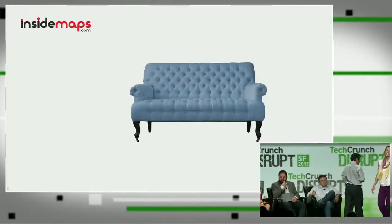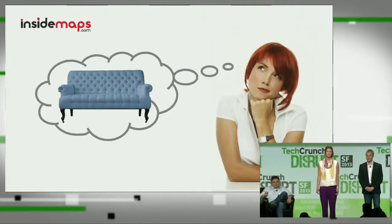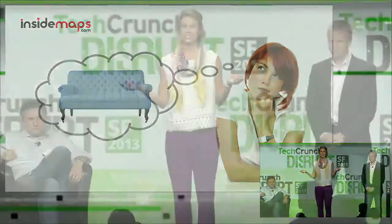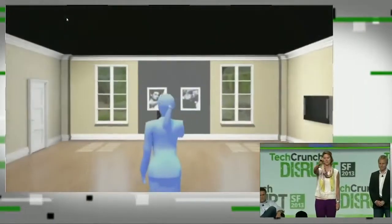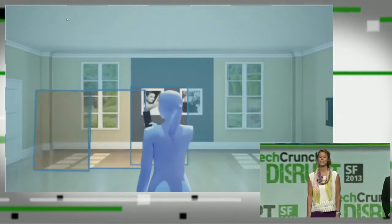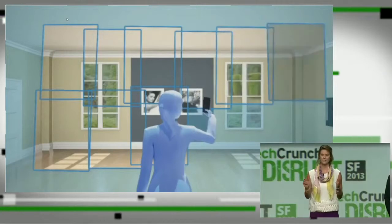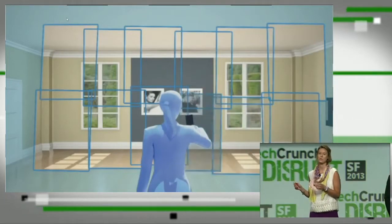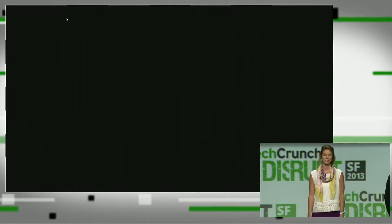Thanks, George. Jane wants to redecorate. She is shopping for furniture at Crate & Barrel and sees a sofa that she likes, but she can't imagine how that sofa will look in her own home. Luckily, InsideMaps is there to help her. The app guides her through a simple capture solution, snapping a few photos of each wall. In addition to capturing the photos, the app collects data from the gyro, the accelerometer, and the magnetometer in order to recreate the structure of the room. This takes Jane just a few minutes.